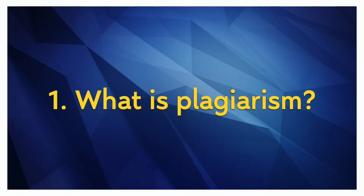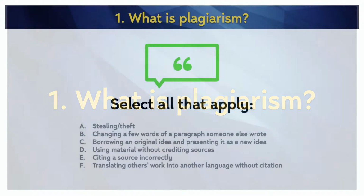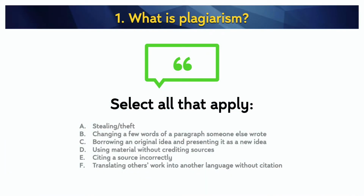First of all, what is plagiarism? Unfortunately, some students plagiarize unintentionally, so part of avoiding plagiarism is being clear on all the different forms plagiarism can take. Take a look at the list of options below. Are any of these options plagiarism? Feel free to pause the video so that you can take time to think about your answer. Hit play when you're ready to resume.